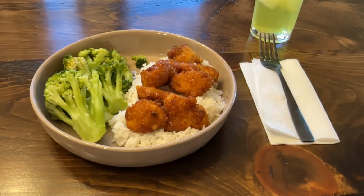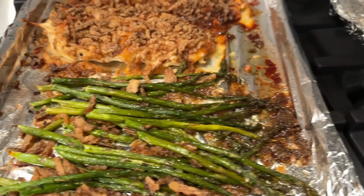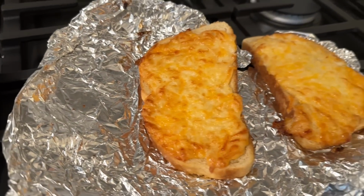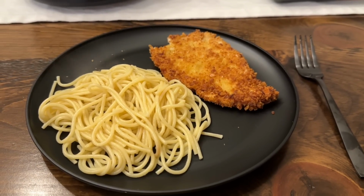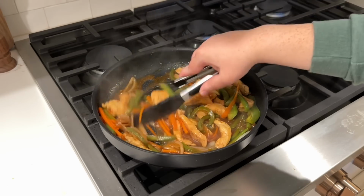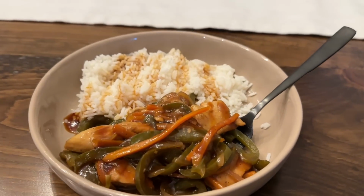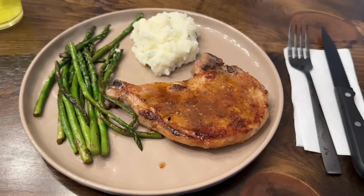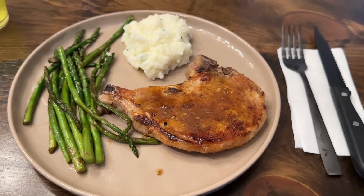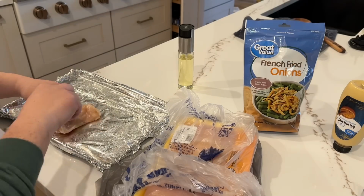The meals we had for this week were orange chicken with white rice and broccoli, a dish that is called Dijon Chicken Crunch. It's a recipe I got off of HelloFresh's website, and we served that with asparagus and a piece of garlic bread. We had chicken cutlets with garlic butter spaghetti. That one is perfect if you have young kids or picky kids. We had a chicken stir fry. And then our last meal was a brown sugar bourbon pork chop glaze with mashed potatoes and asparagus. So let's dive right into the meals.